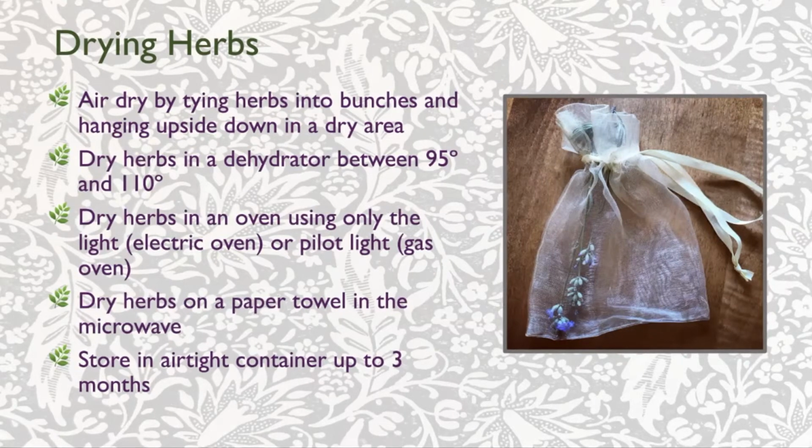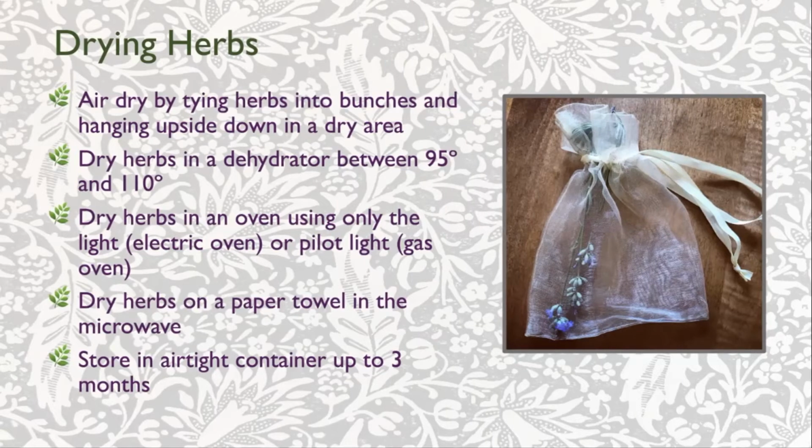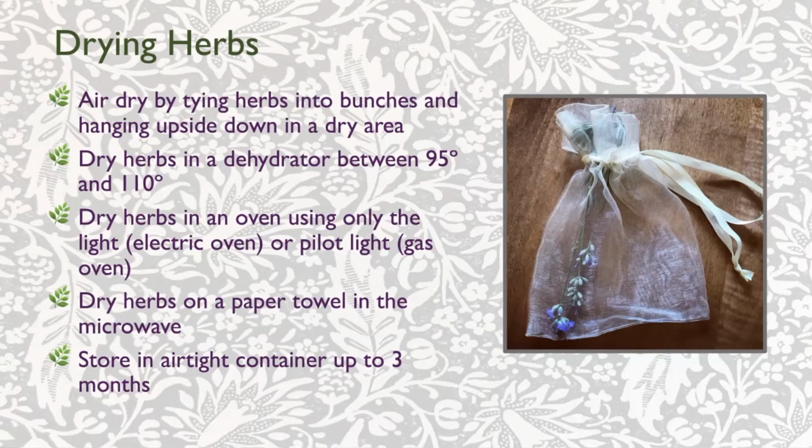So some of the different things you can do. This is some of my lavender in this picture that I harvested that was blooming, and I have these little mesh bags that I've been using to cover up my elderberries in the garden so that the birds didn't eat them. So I put these bags over the little clusters of elderberries. So I repurposed those bags for drying the herbs.